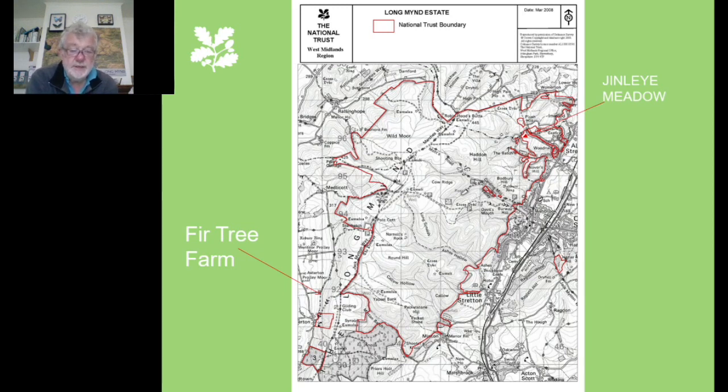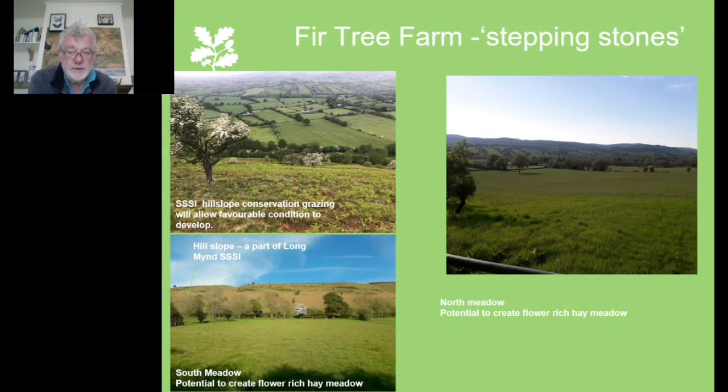We recently, thanks to a generous bequest, were able to buy some land at Fir Tree Farm, which you can see in the bottom left there, just below the gliding club on the western flanks of Long Mynd. This is what it looks like at the moment. It's a section of the steep bank of Long Mynd, which is a site of special scientific interest, and three meadows just off the foot of the bank, of which you can see one in that picture.